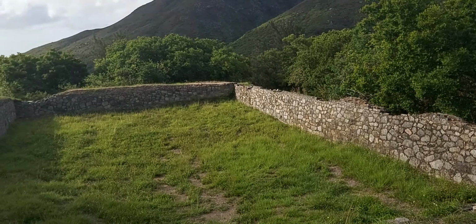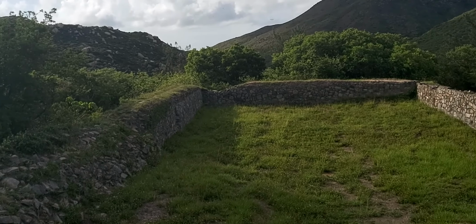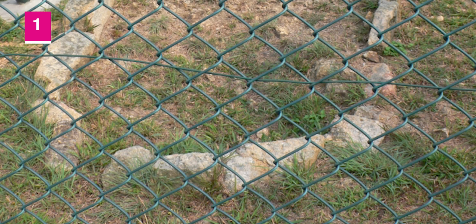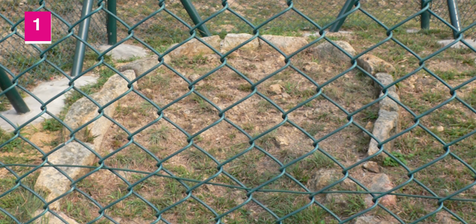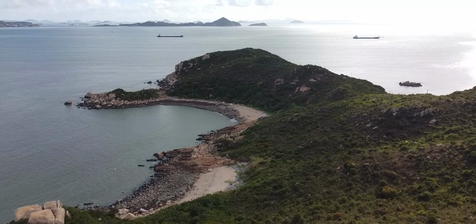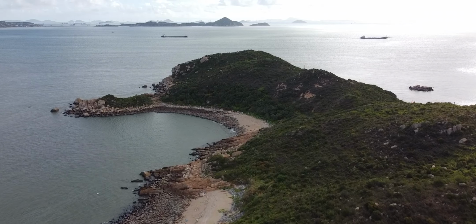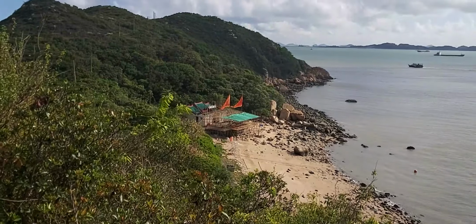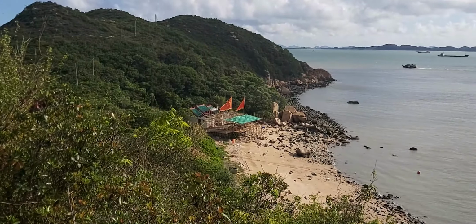by the government. There's also an even older declared monument in Fan Lau, a stone circle dating from the late Neolithic era, around 4500 BCE. The purpose of this circle is unknown, but historians believe the stone circle may have been used for rituals. There is also a Tin Hau temple here dedicated to the goddess of the sea.